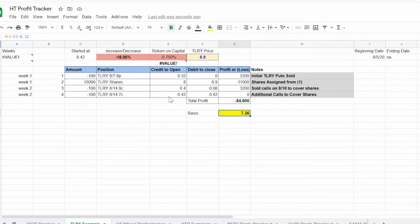So you may say, okay, well, normally we always want to sell covered calls above our cost basis, don't we? Wouldn't that be a 7.5 covered call that we would sell? And you'd be correct, but if you think about it, when we take away 42 cents here from our basis, we'll subtract this really quickly. What we end with is a 6.94 basis. So that 7-strike call is actually above our basis if they get called away.